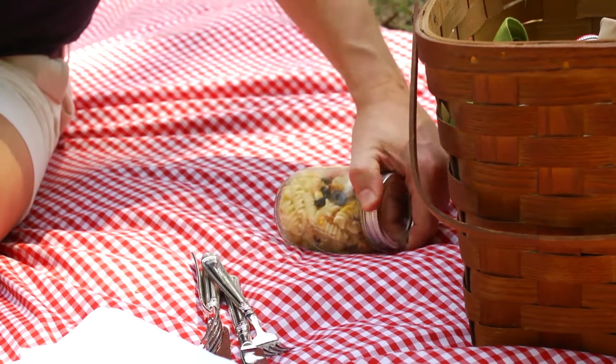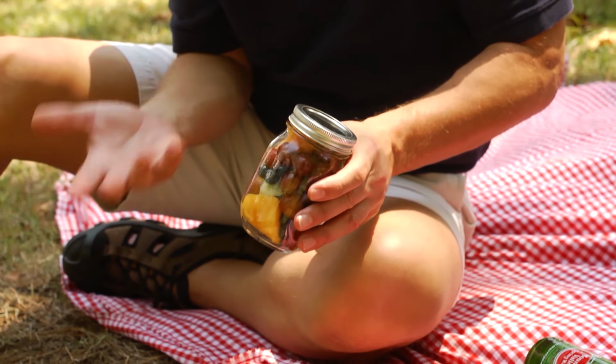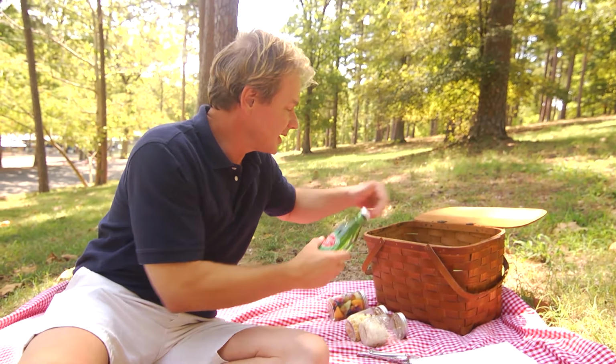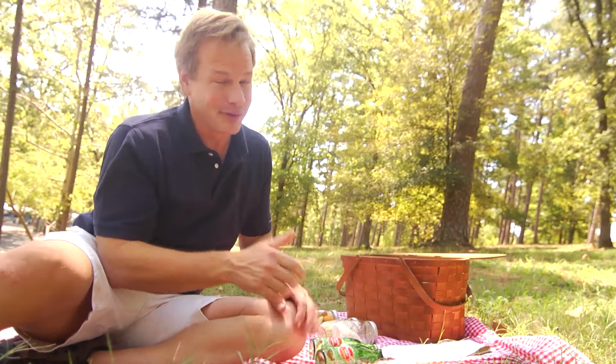By putting them in these fruit jars and sealing them, it's a great way to not have to bring any sort of plates and so forth. And once you're finished, you can just take all this back home and wash it. Now, when it comes to drinks, of course, bottled water. Love glass bottles, better for the environment.